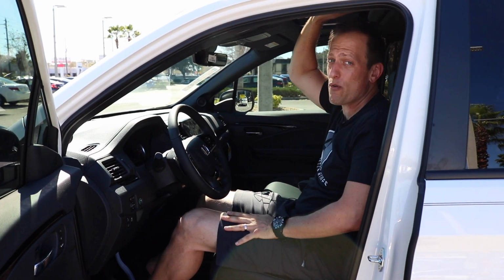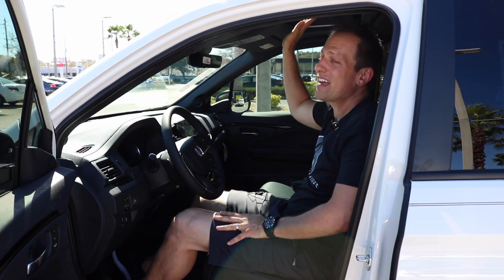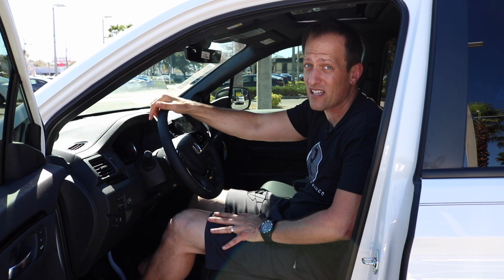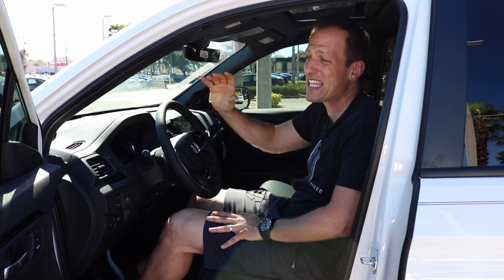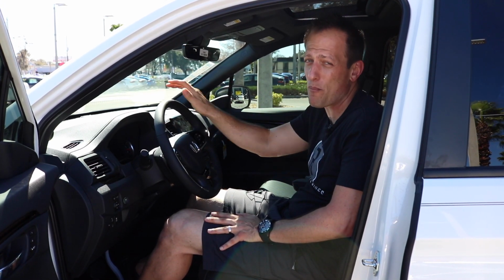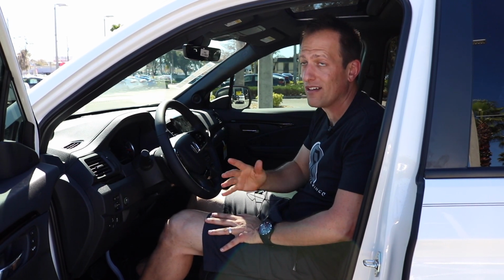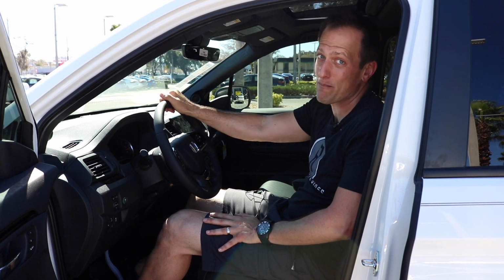6 feet tall, even with the sunroof, plenty of headroom. If I'm going to zonk the sunroof, I would like a panoramic, especially at this grade level. Now, if you're wondering about price on this all-new Pilot, this one comes in right at an MSRP of $40,000, the way that you see it. So for $40,000, I would like a little bit more glass in my sunroof.